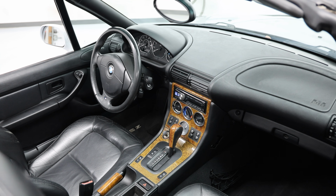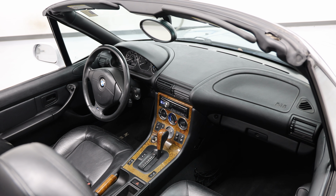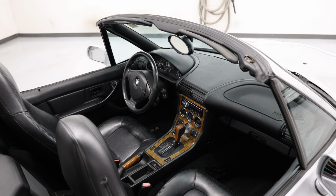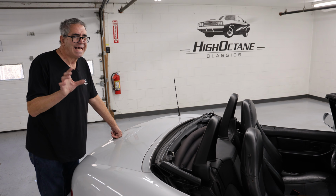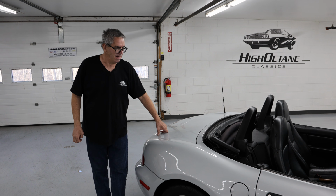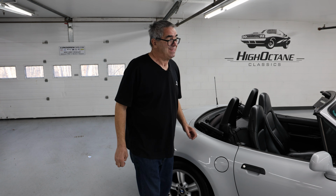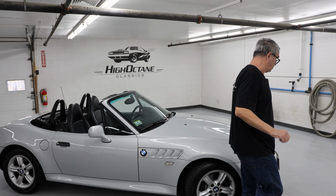Nice burled walnut center console. Even the shift handle there is burled walnut, very tasteful, very elegant, very upscale. Now the Miata from Mazda is and was a nice car, but more plasticky inside. These are more upscale cars, if you will. And again, let's pop open the hood and the clamshell and take a peek at that inline 6-cylinder motor.